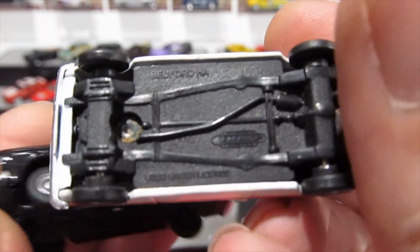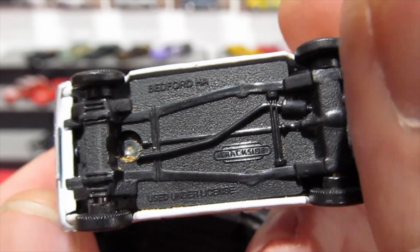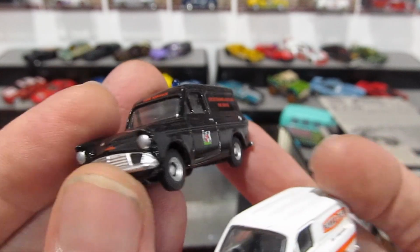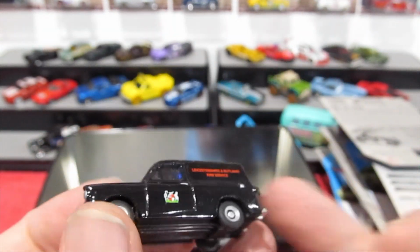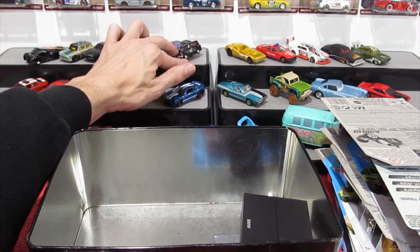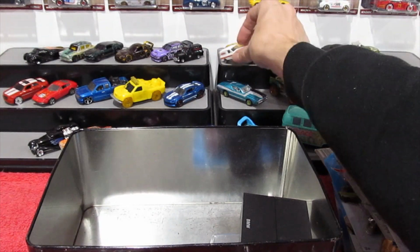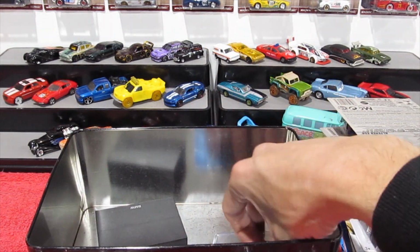They don't say what kind of... Oh wait, this one might. This one says Bedford Van. Trackside. So that's a Bedford van. Cool. I don't know what that one is, because it doesn't say on that one. But yeah, that's awesome. I think those are really cool. You can see the size up there compared to the other ones. Very tiny. Save that one for a second.